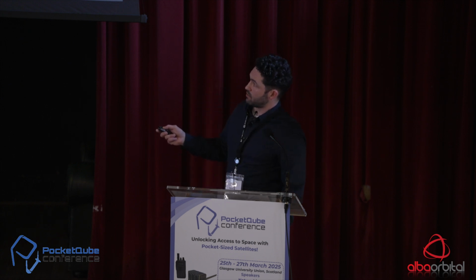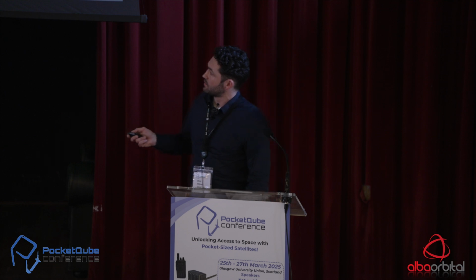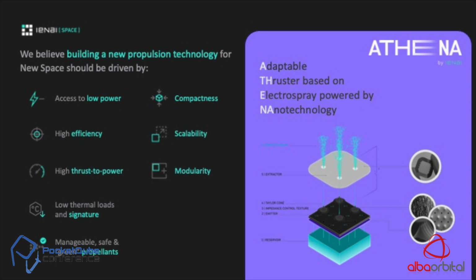So high thrust to power, because for us, for most clients, speed of maneuver is more important than saving a little bit of propellant. Low thermal loads, because those are very difficult to manage in a small spacecraft. Manageable, safe, green propellants. Nobody wants to have to deal with the protective gear to load hydrogen into a thruster. Very compact systems, and something that's scalable and modular to deal with all the different platform sizes and shapes that are out there.